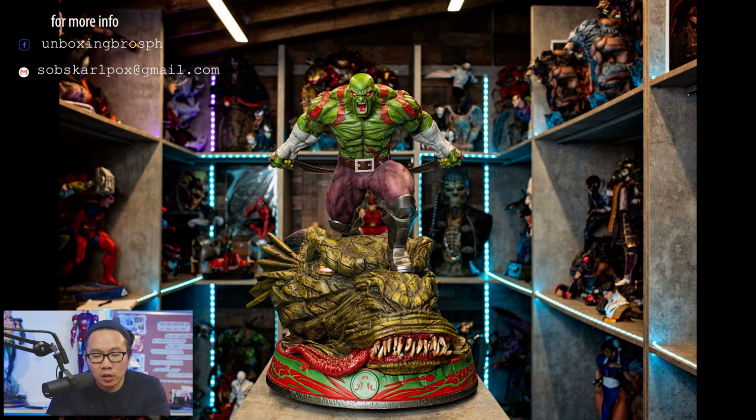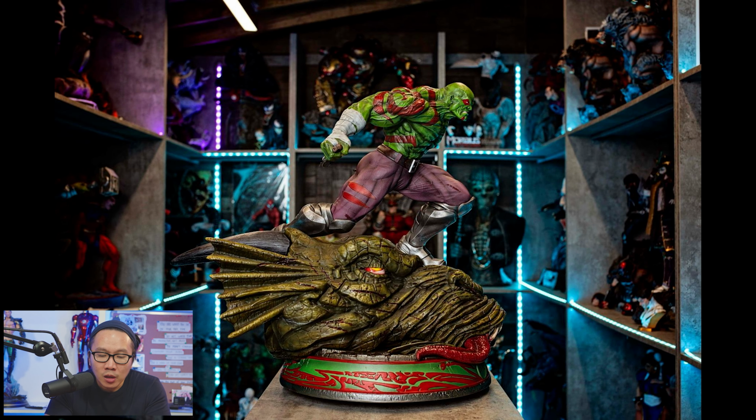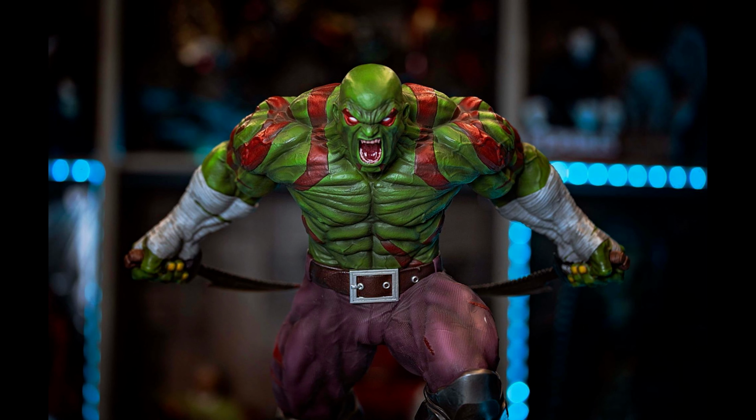Next, we have this Drax. Still a few slots left available for this piece. Prototype has already been revealed. It's what you're looking at. No portrait switch out, but you have to choose either the open mouth or closed mouth portrait.